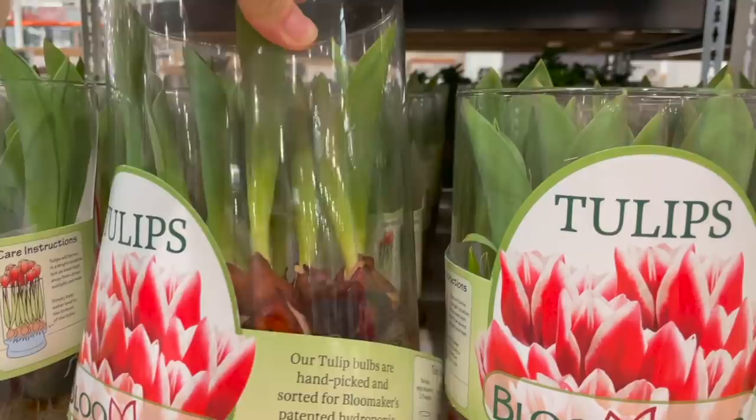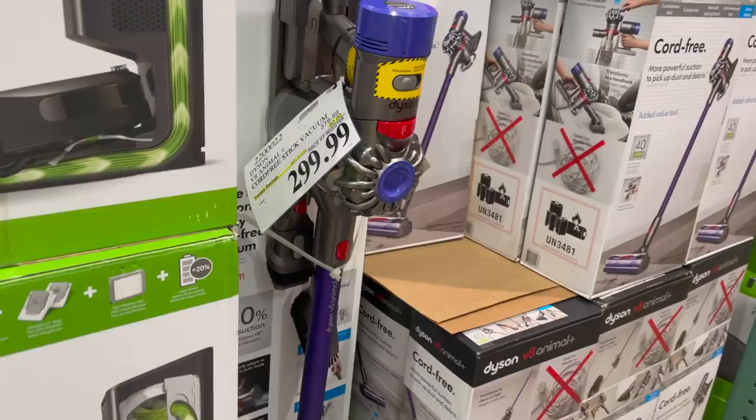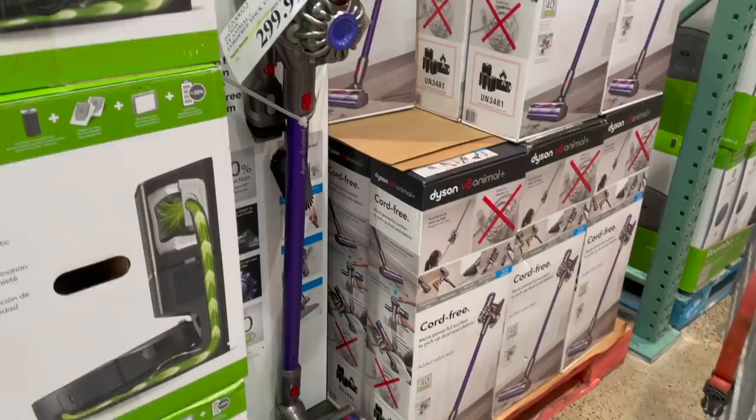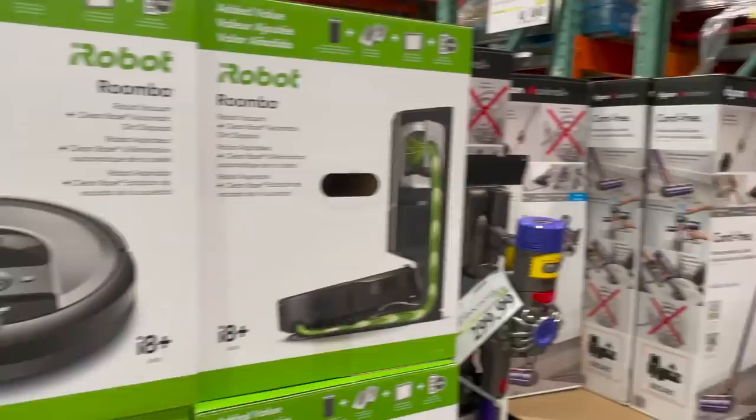So if you have ever been wanting to try out a Dyson, this one is the cordless one. It's the V8 Animal Plus. It's a cord-free stick vacuum, and right now it's $80 off. It's basically $300. It's usually $380. They are now onto like V11, so this is definitely a couple of generations back, but I have still heard great things about these guys. We personally own a Shark, so I can't speak to them, but I know they're very popular. Also, right next door, we have this iRobot Roomba, and this guy is being sold for $700.